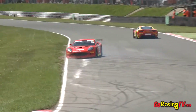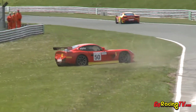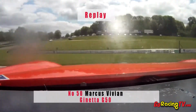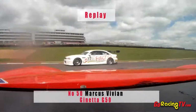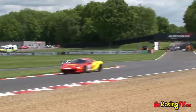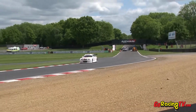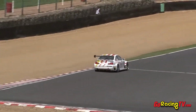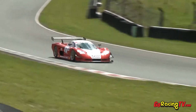chasing hard. Kevin Riley taking the class win in our first race, his first class win of the year, and off goes Marcus Vivian, surrendering the GTA battle to Jeff Steele. This is what happened. Maybe a wheel on the outside of Graham Hill Bend. And when you get on the gas there, on the grass, the wheels spin, the car takes the spin, hopefully he'll recover. But Jeff Wyatt then, on his way now, we would think, to a GTA win.